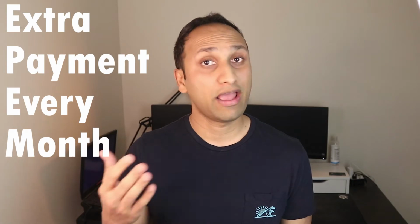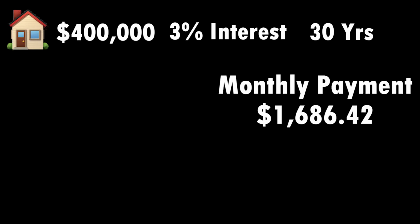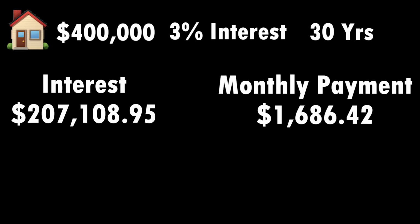Alright, moving to our number 1 tip, make extra payments every month. It's really as simple as it sounds and it works pretty well. Let's say in our example where we took a mortgage of $400,000 for 30 years at a 3% interest rate. In the lifetime of the loan, if we continue to make a monthly payment of $1,686, we would end up paying $207,108.95 in interest. And this mortgage would end in 2051.